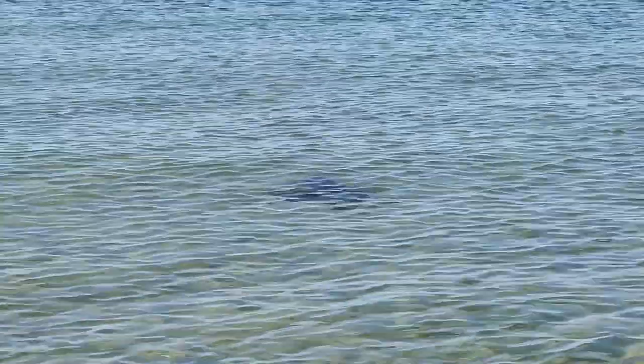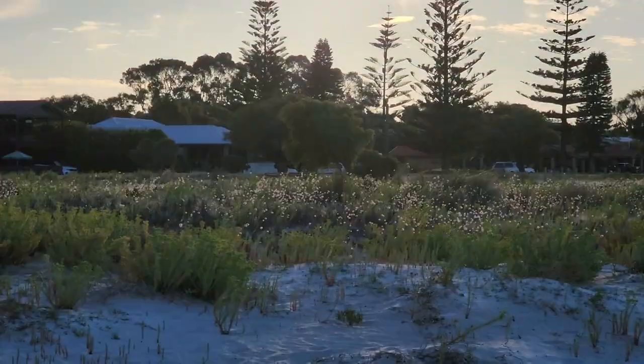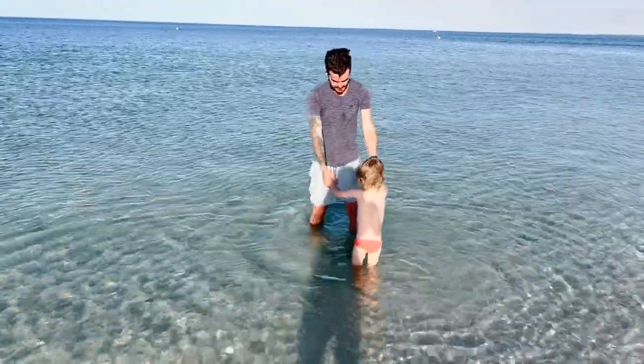The water is crystal clear. Oh, look at the clarity on it. Super nice. I can see a little stingray out there swimming across in front of us. We weren't planning on a swim, but it's so nice, he just can't knock it back.